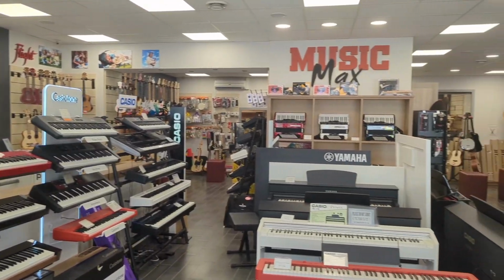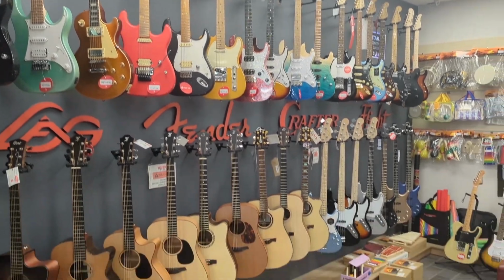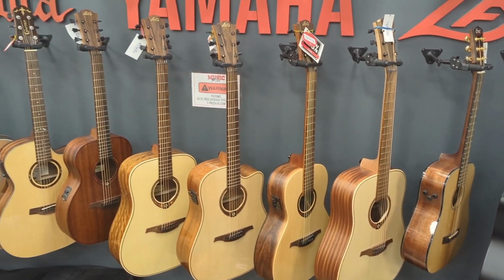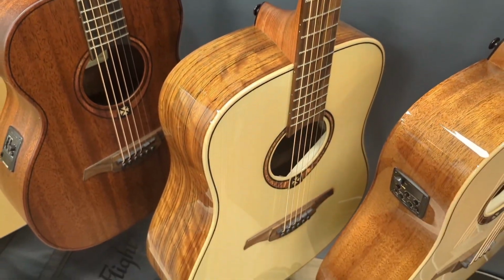This is Music Max, and again we were only passing through Slovenia, so it's the only one we had time to stop at, but great wee guitar shop. Small but fantastic, and I really fell in love with these Lag acoustic guitars. I'm definitely going to buy one.